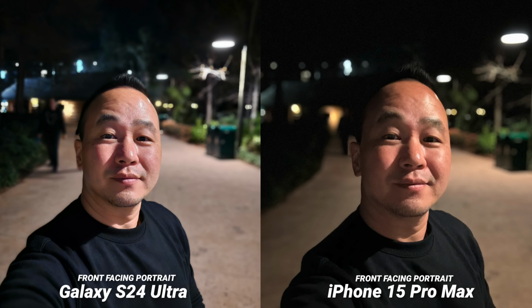I think this one is the best one from the iPhone. Image quality wise, it was definitely more true to life and it looks great, but the white balance adjusting definitely helped landing towards the cooler side for Samsung. I think it just looks more pleasant, so let me know which one that you think looks better.